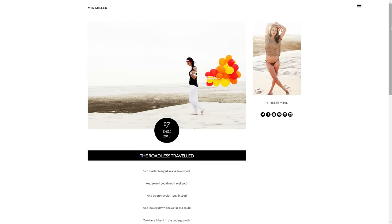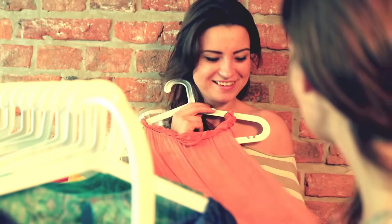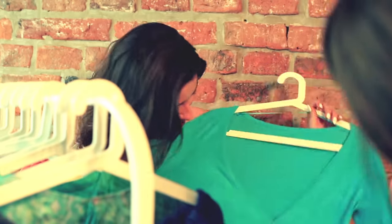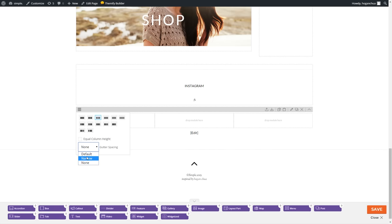There are millions of websites today, so do you really want to have the same website as someone else? How will your visitors differentiate you? Would you wear the same clothes as someone else to a party? No, you wouldn't, so why would you want to build the exact same website? So I'm going to show you how the layouts work and how to build something totally unique.